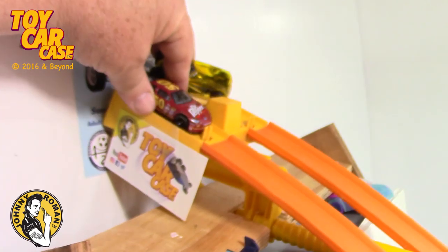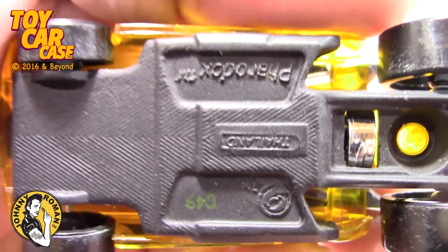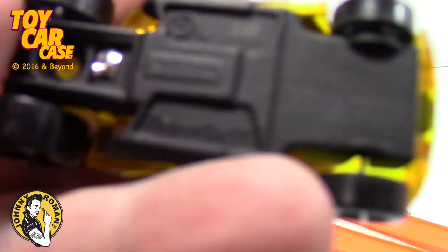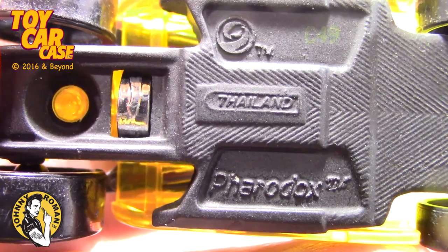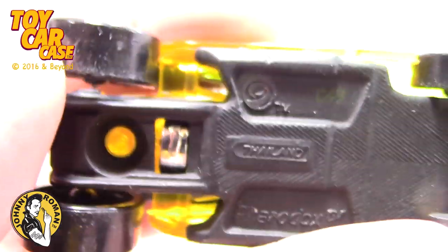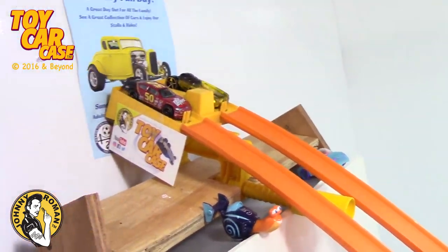Now, wait a second. I didn't show you this one. Kind of cool. I have no idea what it is. Let me get my glasses on and see if I can see what it is. Paradox, Thailand. Kind of wild. I like it though. Ready? Go!